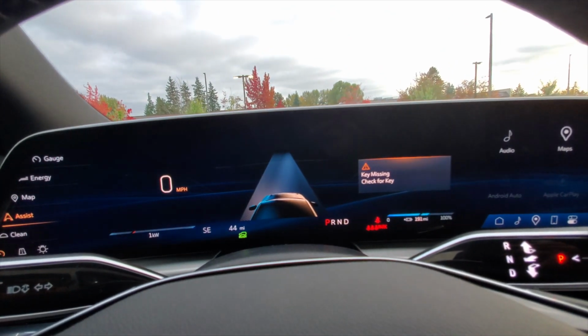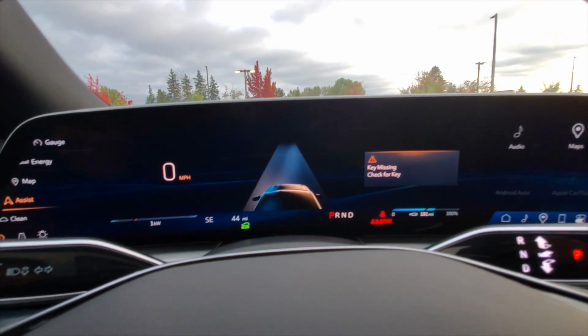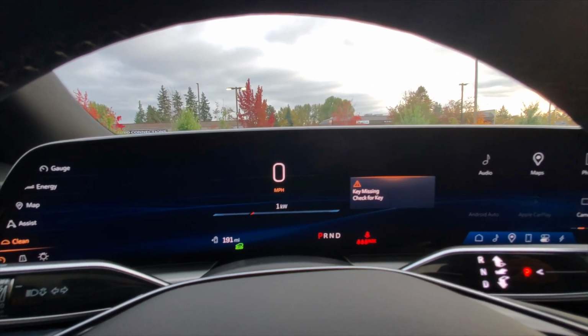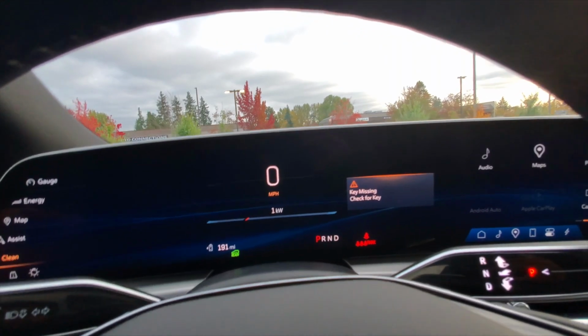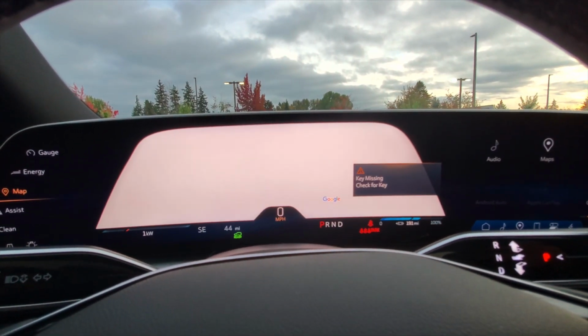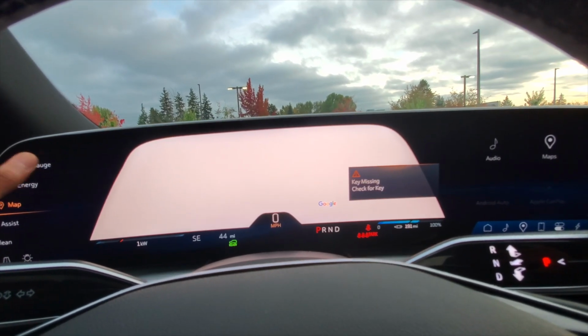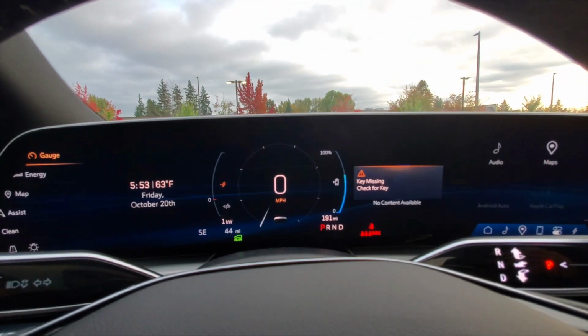Assist here, this will give me a kind of assisting guidance as I'm driving down the road. And the clean look is just a minimalistic gauge cluster view. And my favorite obviously is the map view. Very helpful having that, so you just have that in your line of sight. Super cool. And of course, gauge view gives me the analog gauge cluster as well.